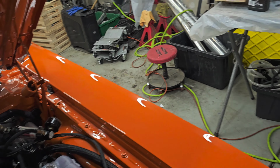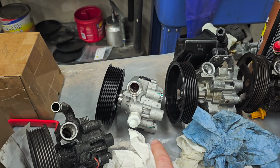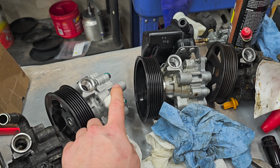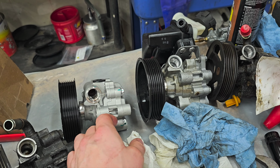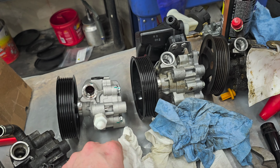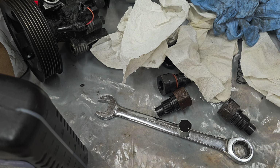So get that part. And then, if you're a gambling man like me, go to Amazon and for about $50 to $60 shipped Prime, order yourself a brand new aftermarket power steering pump for a 2005, 2006 and up Tacoma with a 4-liter. And what you'll do is you'll take that pressure relief valve out, just like I did, and you're going to just machine the very end down. When I say machine, I use a belt file and an angle grinder.